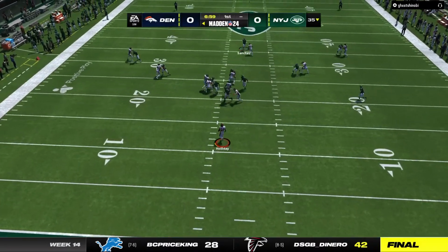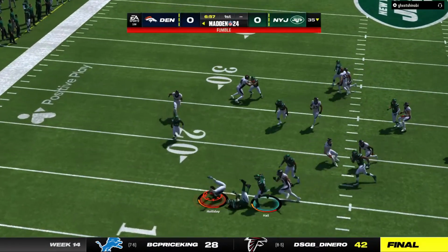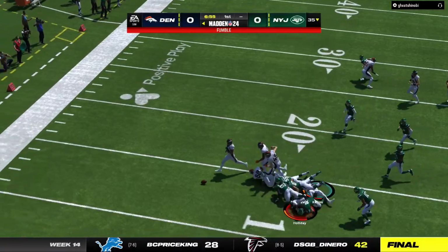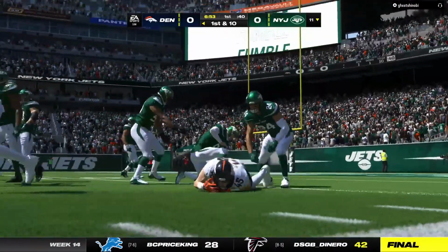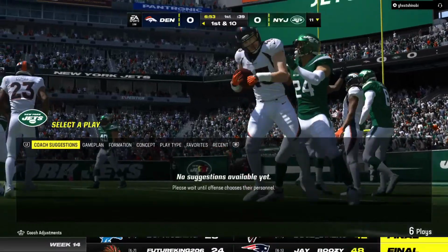From a couple yards deep, he'll bring it out of the end. And look at this. Right away, a loose football. So a teammate picking him up there, that was nearly a disaster.